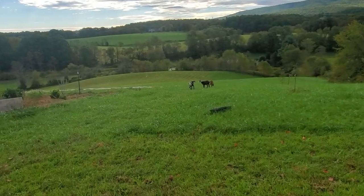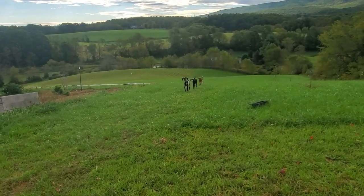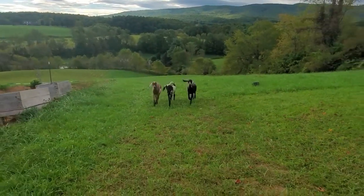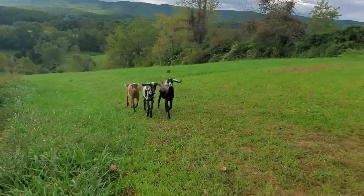We just used the brush hog to finish clearing out the brambles that the goats were working on, and it looks awesome. And then we need more goats. I didn't say it. He said it. What? Hey, ladies. Come on. Good girls. Yes, come on, ladies. Come on. Good girls.